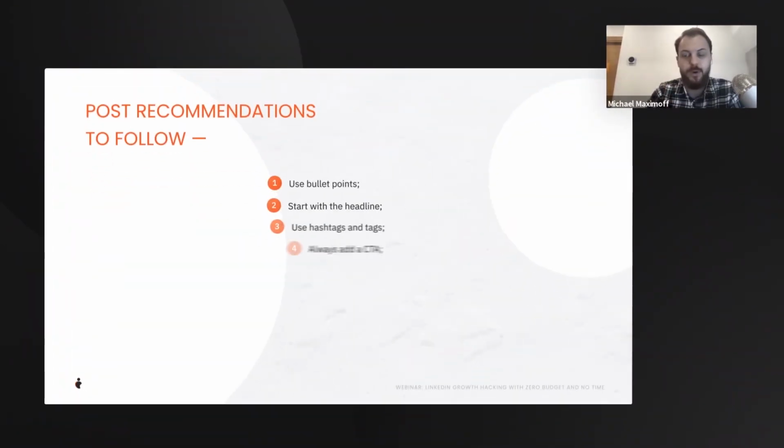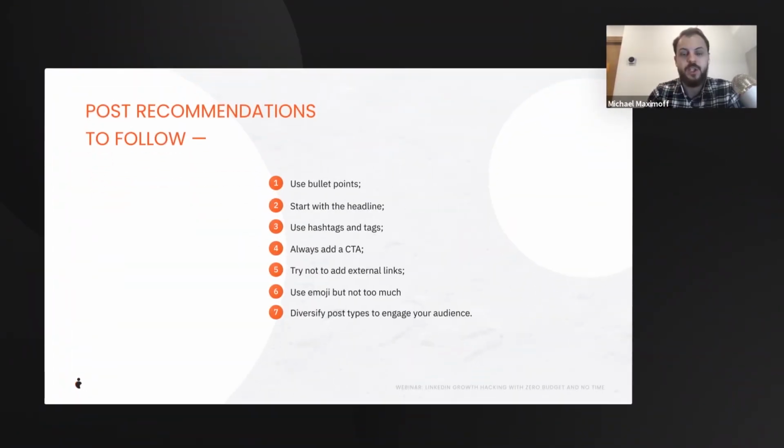Again, some of my recommendations here. So again, use a lot of bullet points. Don't put just text as it is. Use bullet points. It underlines the idea. It focuses attention on the value, not just the actual text. Okay. Start with the headline.